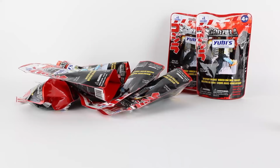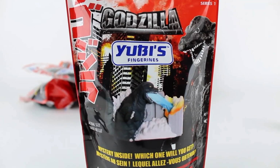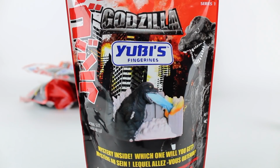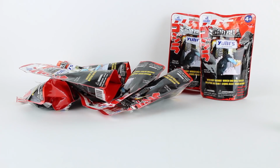ShinRobjira. Yep, you did not read that title wrong. These things are called fingerines. That's just fantastic. Big shout out to my friend Noah for sending these out to me. Thank you so much, Noah. Seriously, I've been looking for more of these for the longest time, and finding them is not easy.